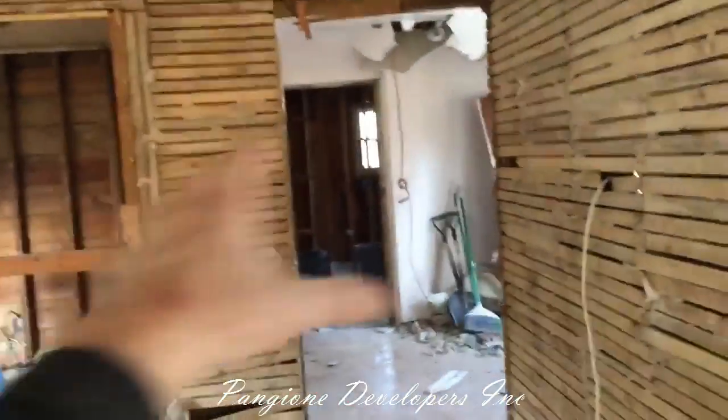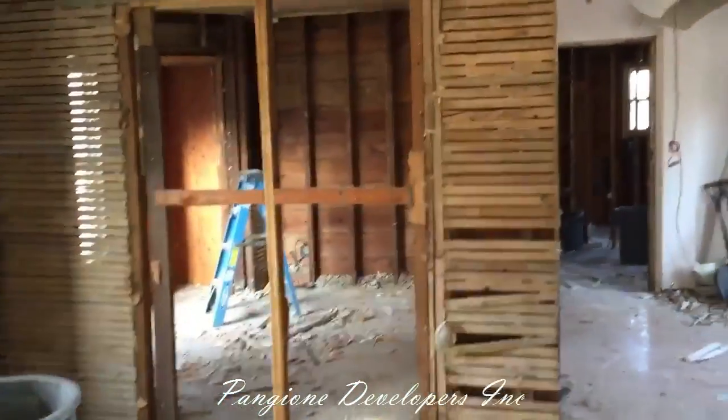Everything, all these walls that you're looking at are going to be supported by structural headers, and then it's going to allow us to open up this entire floor plan. So we're just a couple of days into this project and we're already moving along. You could see how much work that's been accomplished in just 2 days.